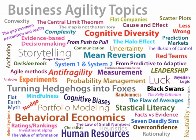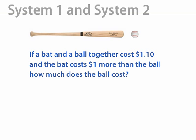This video is about System 1 and System 2. Let's start with a simple problem. If a bat and a ball together cost $1.10, and the bat costs $1 more than the ball, how much does the ball cost?